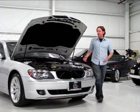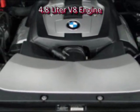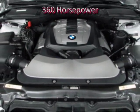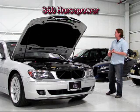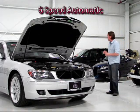Under the hood of the 750Li, you're going to find BMW's 4.8 liter V8. Now in this engine's tune, it makes 360 horsepower. That's a lot of horsepower. Brought it to a 6-speed automatic, which is in turn routed to the rear wheels. This particular car has a 19-inch sport tire on it.